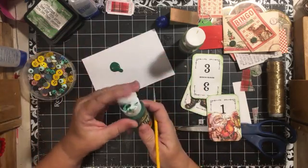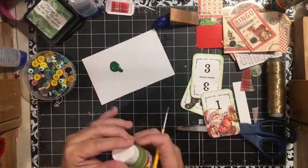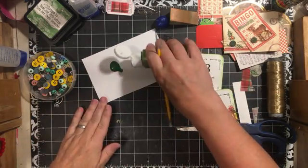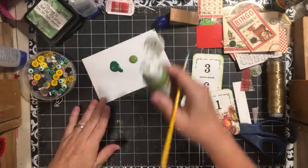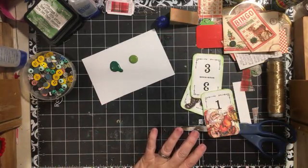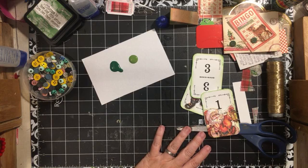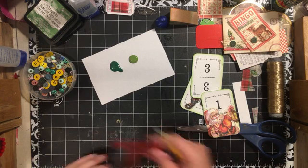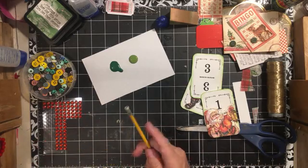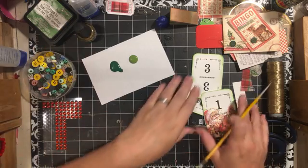Okay, so there's my dark green. There's my light green. And you could use red paint for the other part, but I'm going to go ahead and pull out some bling. So I have my bling, and I have my gold fingernail polish.